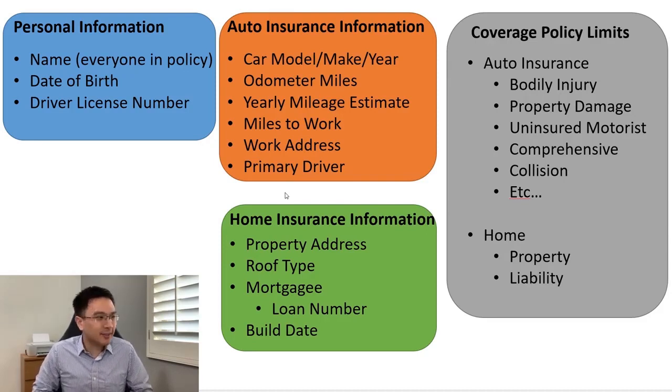The second thing is the car information. So car information includes the make and model of the car, the current odometer miles, people's work address, and how many miles they plan to use the car every single year. The third one, just for home insurance, is basically your home address, your roof type, your mortgage company, your loan number, and when the house was built. The fourth one is the estimated amount of coverage that you're looking to get.